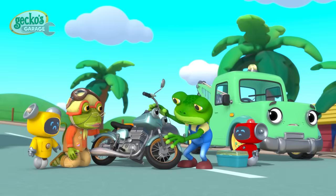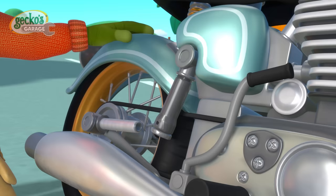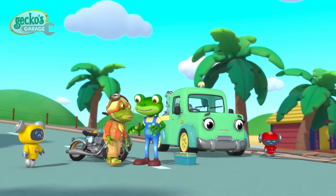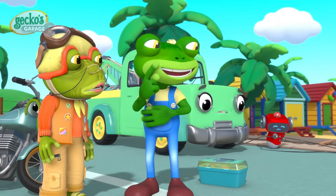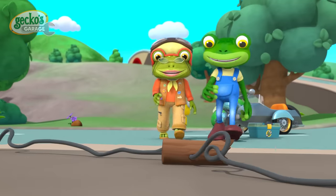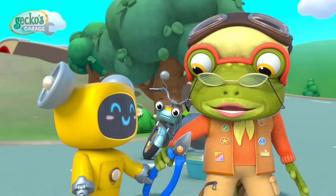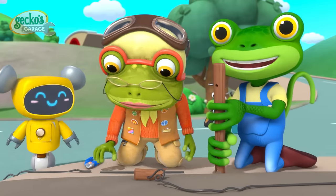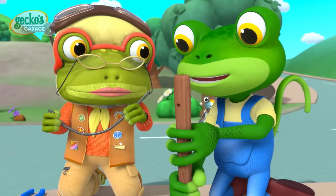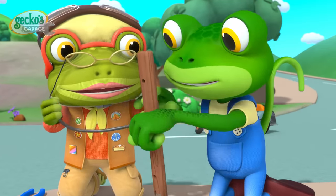Drivers, Miles can't move. His suspension is broken. Come on, let's get Miles over the finish line. We just need a temporary spring. Aha! Pick up your tools and say this rhyme. At Gecko's garage, it's fixing time. This old fence is from way back when, but I can make it useful again.